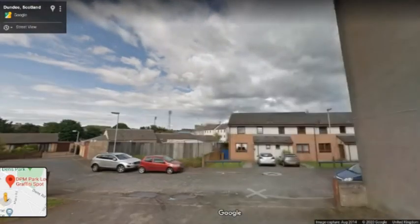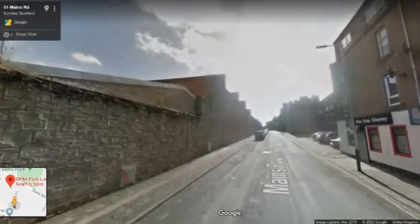Right, we'll just head back down to the main road again.